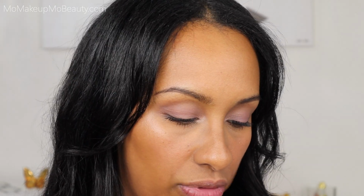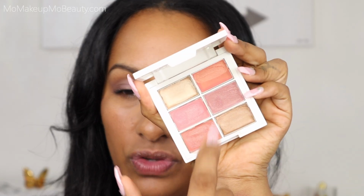It's not about that. So I'm going back in with that multi-stick face palette, and I've got my Westman Atelier lip brush. I'm going to do a little lip cocktail. I am going to go into At Last and Whisper. These two right here, and let's make a little lip color gig. I almost feel like it matches my eyes.